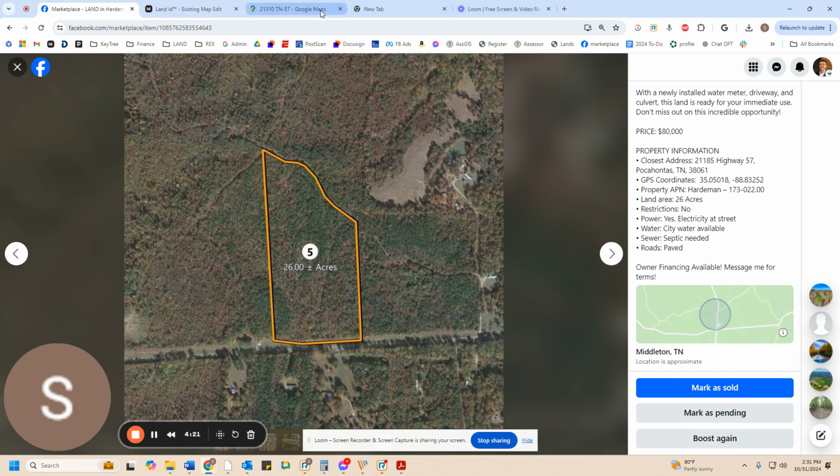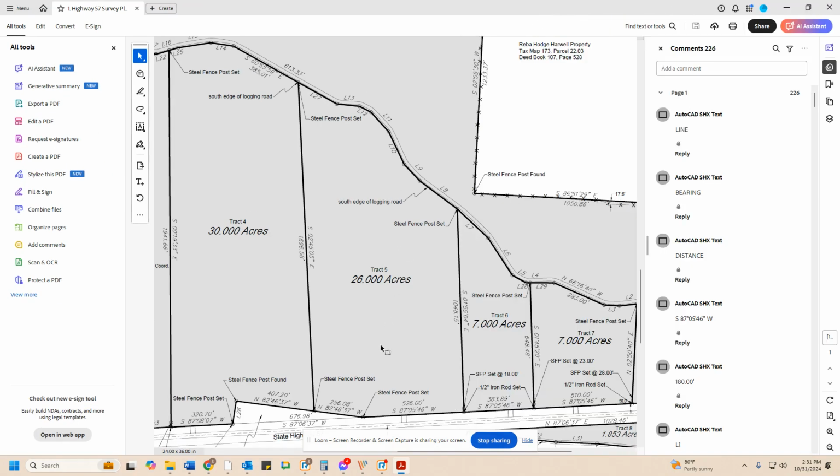And now I will show a copy of the fresh survey that we can share with you guys. So 26 acres, 526 feet of road frontage on Highway 57. And right there where my mouse is, that's where the driveway is installed. So a good shaped property, very usable. Mobile homes are allowed. There's no restrictions on the property except that the driveway is only allowed for residential and agricultural use. You would need to get a new TDOT approved driveway put in for commercial use.